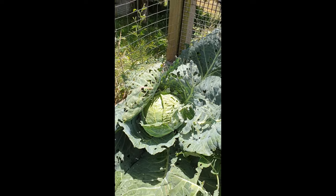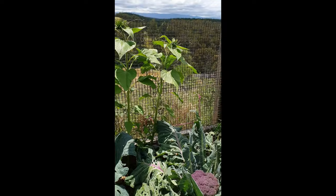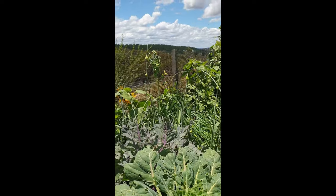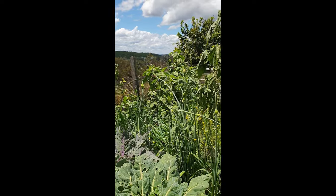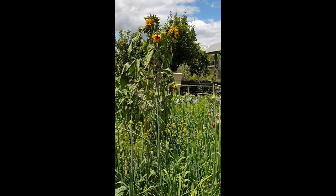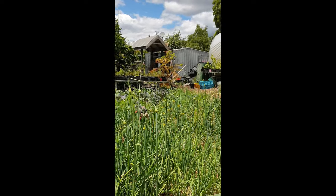But I'm not going to pick them today because I don't have time to preserve them. That's a job for next week. But how good does it look in here? So full, so lush. So many sunflowers. Hopefully this beauty makes it. And the leeks are going to flower. It's looking good.